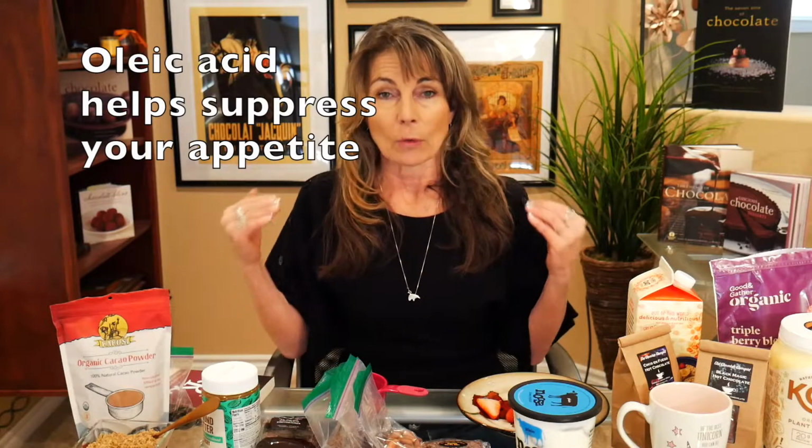I like to eat my chocolate in the morning, and there's two reasons. First of all, chocolate contains an appetite suppressant. It has fat in it, goes into your brain like, no, I don't need any more food. So I like eating it in the morning because I'm thinking, well, you know what? If it's going to keep me from eating, I want to get that process going right away.